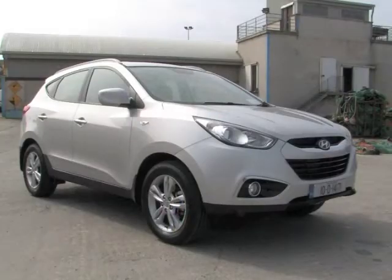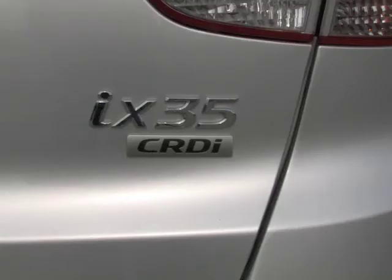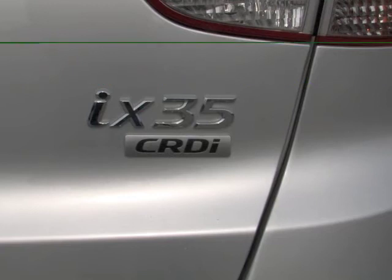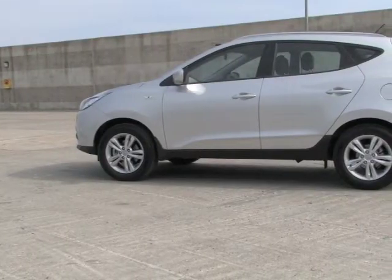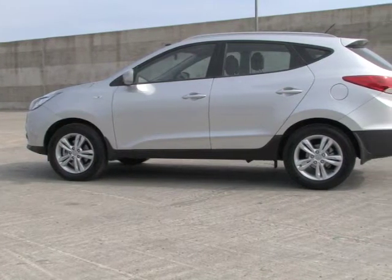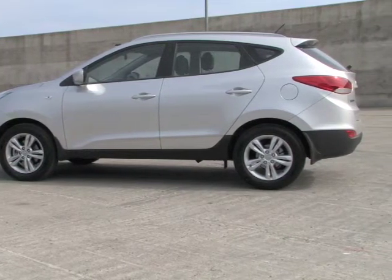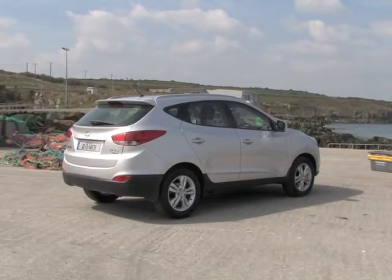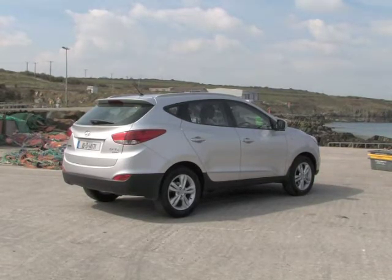In Ireland, we will get just two-wheel drive versions of the ix35 initially, with just one engine choice, this 2-litre, 134 brake horsepower diesel model. 0 to 100 km/h takes 9.4 seconds and a top speed of 175 km/h is possible. Fuel economy is good, expect 5.4 litres per 100 km on the combined cycle, and with emissions of 147 grams per kilometre, annual road tax is just €302.